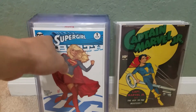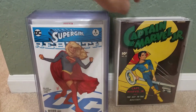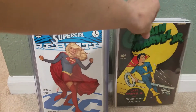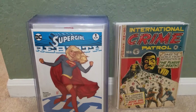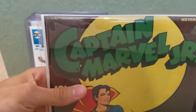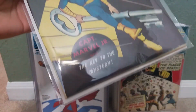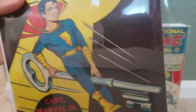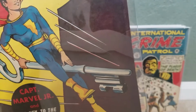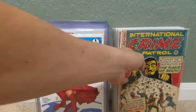Before I go into this stack, well, there's another book here, but I want to keep it covered. Captain Marvel Jr. 44. This is just going to be sent to CGC as is. It's a nice, beautiful, high-grade book. Really nothing wrong with it. I mean, obviously for its age, there's a few things wrong with it. There's a little tear here. Can't see it. There, you can see it. But for its age, it held up pretty well.